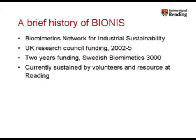So the whole idea was to try and get this cleaner, greener route to solutions out into the wider market. So the UK government paid us for 3 years, then Swedish Biomimetics supported us as well, and at the moment the network's running on a combination of volunteer labour plus some resources from the University of Reading.